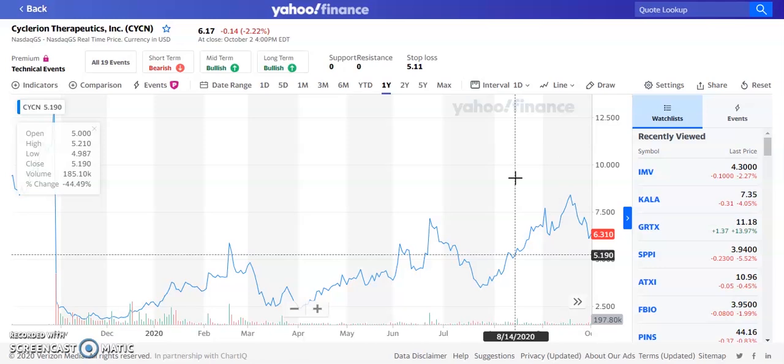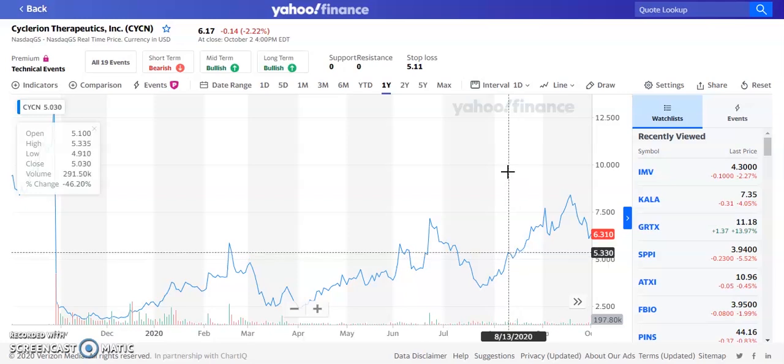But we definitely need positive data from this drug that is being looked at in the long term. And as we go through the stages, obviously, in order from the first one all the way to PDUFA, FDA data. So another one to keep an eye out on.